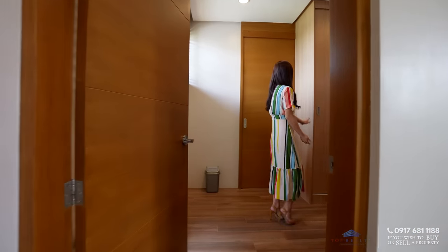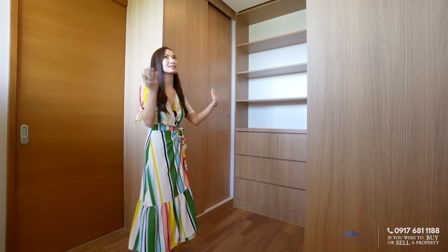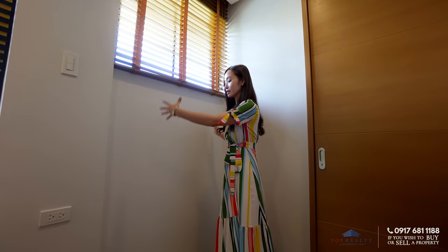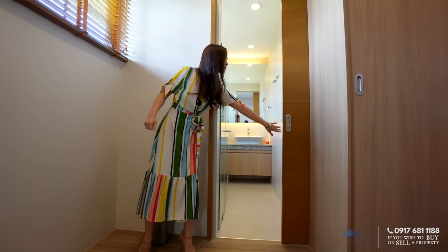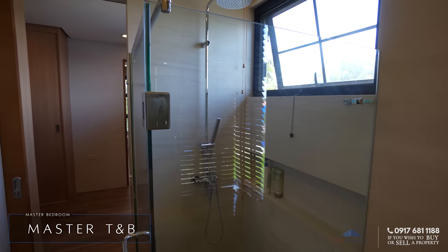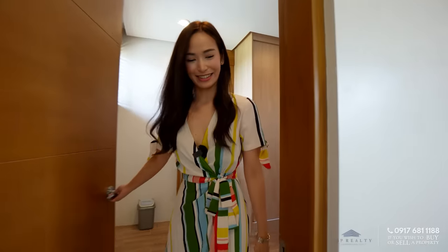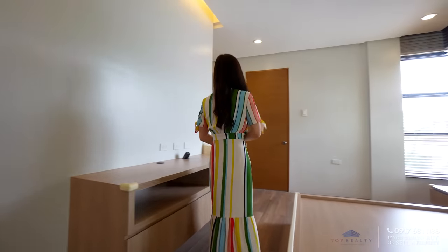Wow. Again, ample storage for your clothes, and the lighting is amazing. We even have windows here which open up for more ventilation, and you can even put your vanity mirror or a vanity area over this side. Now, the sliding door leads you to your ensuite toilet and bath, your enclosed shower, your water closet, and your sink. Let's go back.